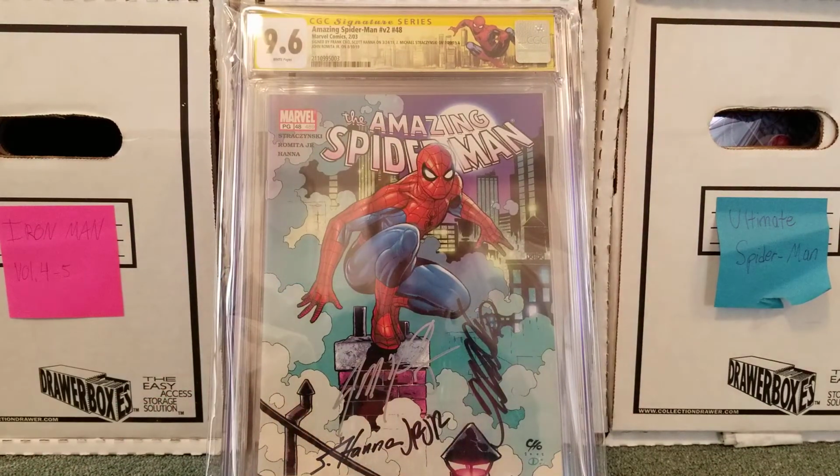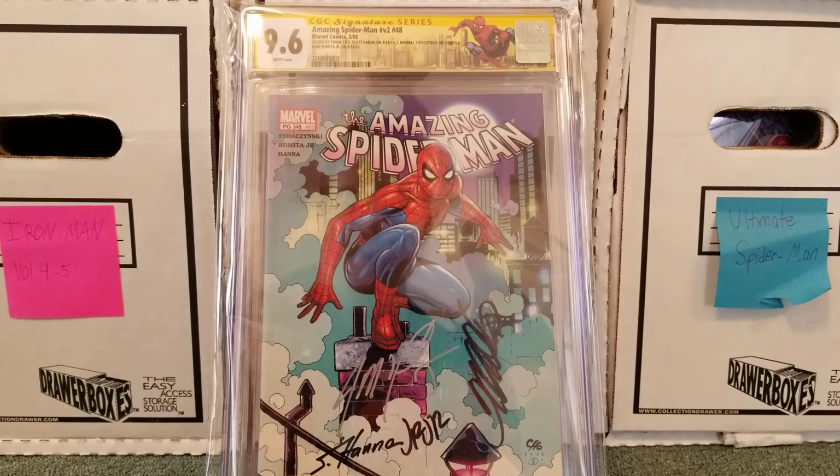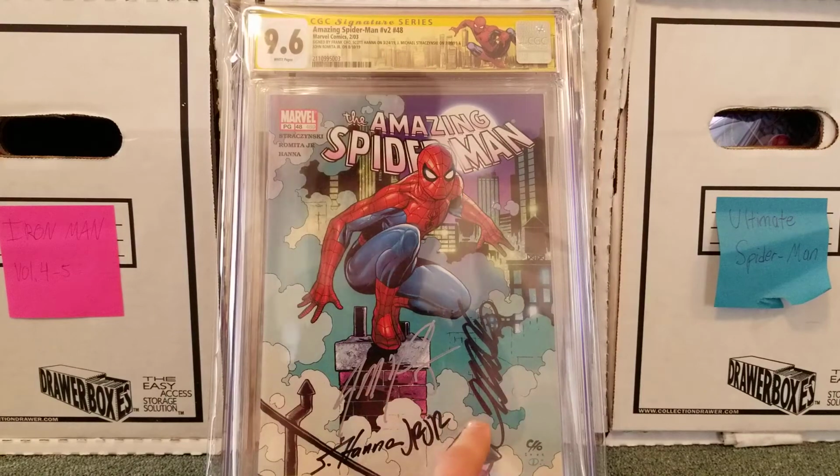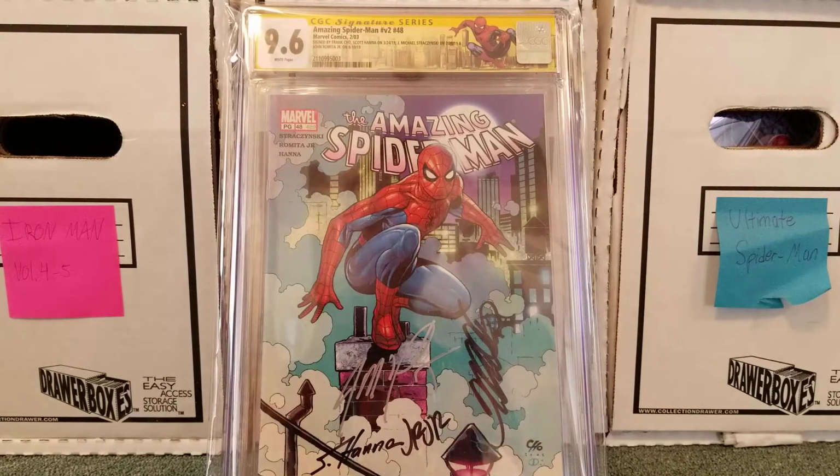Issue 48, again, Scott Hanna, J. Michael Straczynski, and John Romita Jr. signed it, but on this cover, Frank Cho signed it, because that's the cover artist. I believe this is Hanna, this is Romita, I believe that's JMS, I believe that's Frank Cho, but I can't really tell. But yeah, love that cover too.